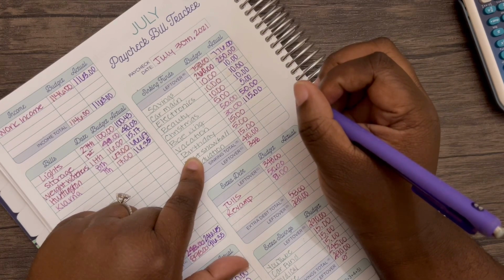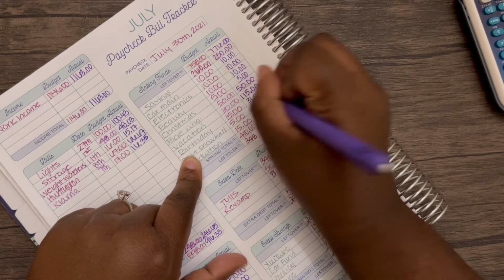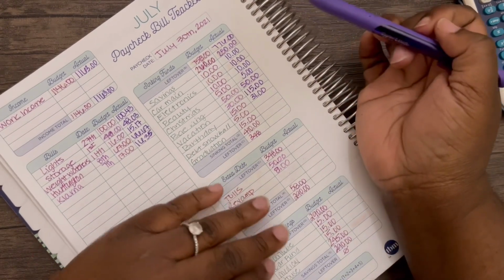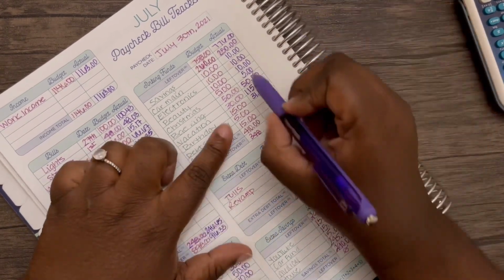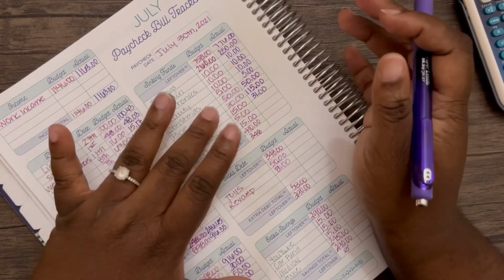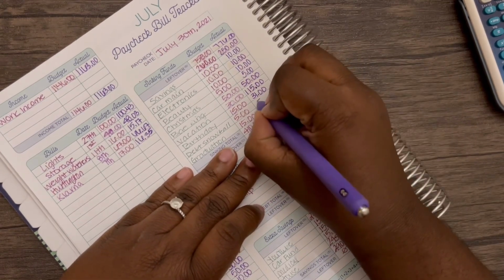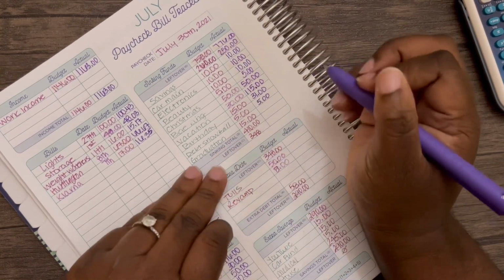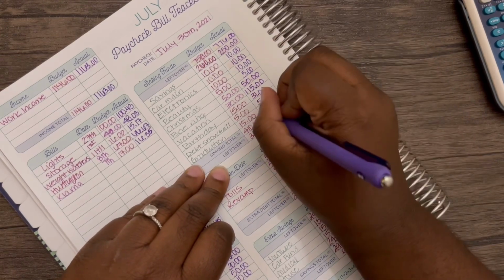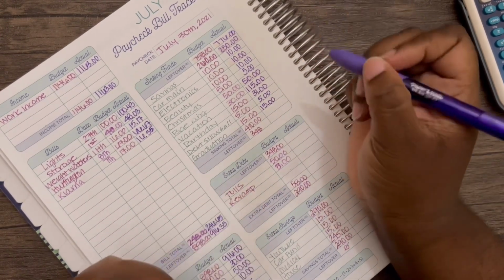Birthday is getting 31, and I'm saving because, as I stated in my previous video, my second mom's birthday is coming up, so any little extra money I can save, I am doing that. So that snowball is $5. Graduation is $15.